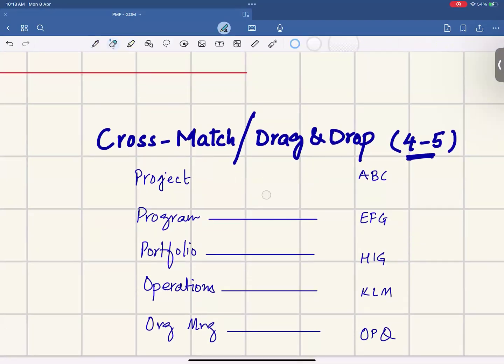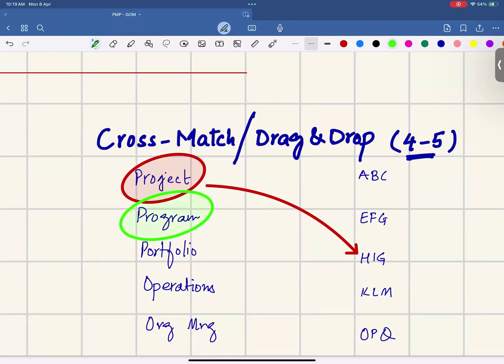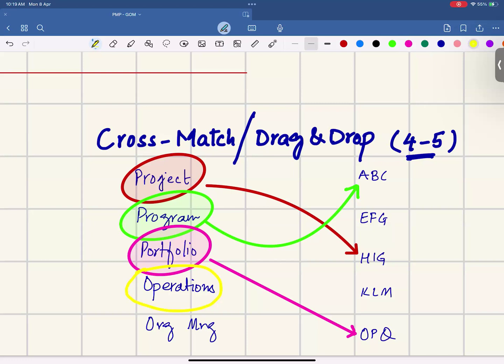So how would you be matching? For example, you would be saying, okay, this project definition is this. So you will be simply dragging this option here on top of whatever the relevant definition is. You will be picking the next one and you will be dragging wherever is the right answer. So this is a drag and drop question. Very important. Students, they struggle on drag and drop questions, right? So just to help you understand what sort of questions you can expect in the exam. So you can expect 5 to 6 drag and drop questions in the real exam. And this is how it is structured.